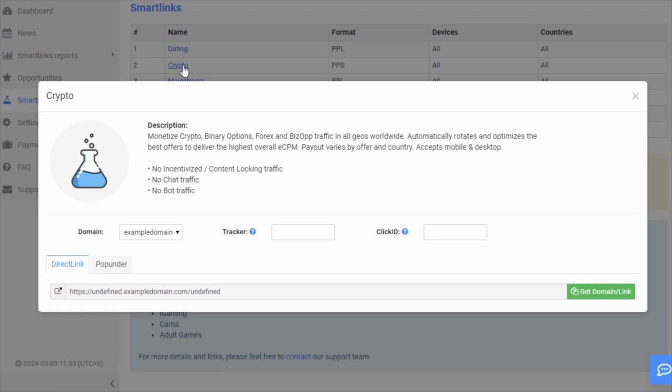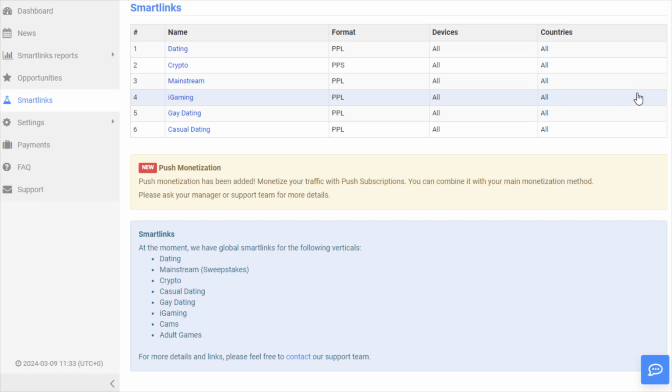I can simply click. Once I click, if you want to add, for example, this direct link, and you want to track, you can use your tracking ID or click ID right here. After that you simply click on the get domain link, and this will be the link that you can use. Once you have this link, you simply copy it from here, and the next step is how you can promote.